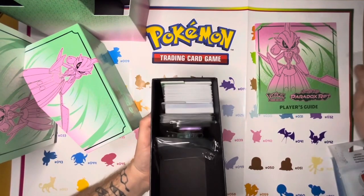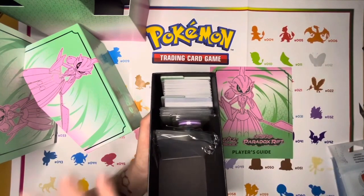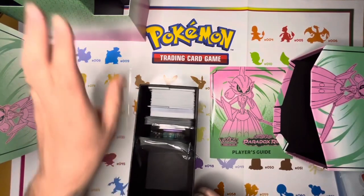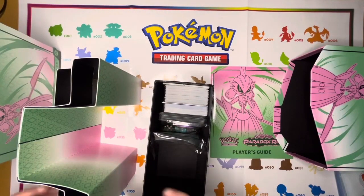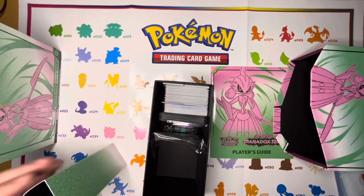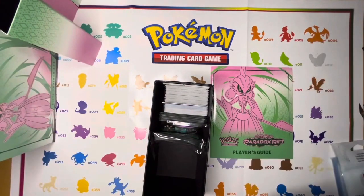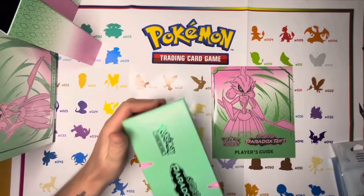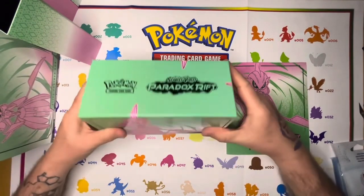That's it for the box. Obviously we have the player's guide, which is going to be my little read of the night. I should have put this in the box as well, only because it raises it up, but I don't even know. Right, okay, so we're gonna say good night and goodbye to that.